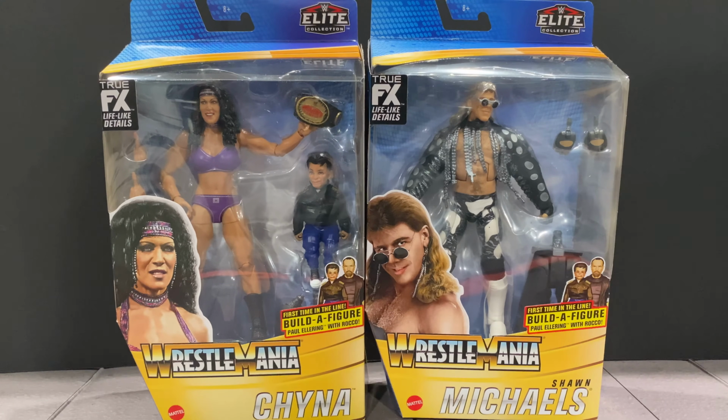I am super excited to have these figures in hand. I never thought we'd have one Chyna in the Mattel line. Now to have the second is very exciting. She looks great in packaging, as well as Shawn Michaels.